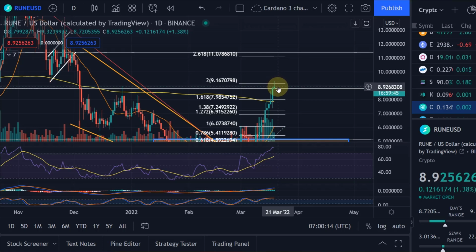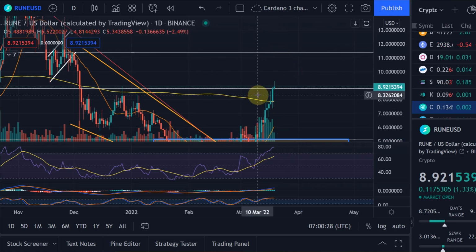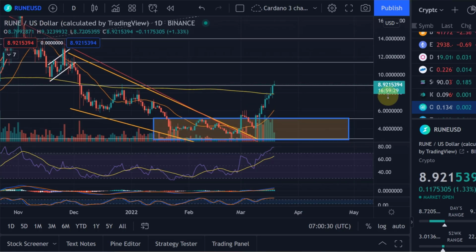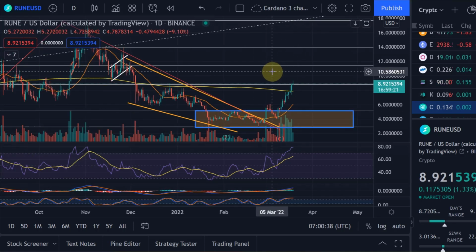What you should now get is a wave 4 down, ideally. And ideally what I would love to see, and that would be really good, is a retest of the 200-day moving average and then get that wave 5. After which you would get another ABC, and that would be another buying opportunity, because you should come down quite low again, maybe retest that target area here. But yeah, Rune is doing really well.